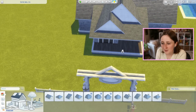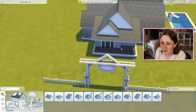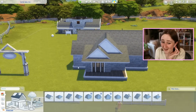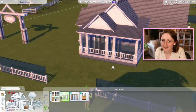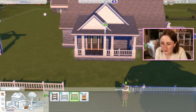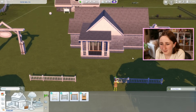I might actually make the front doorway a little bit wider too. I just like that roof line being a little bit wider. Okay, I think that's, well, it's not that good, but it's all right. Once we start adding to it like this, it'll come back together. So I think I'm gonna use a lot of this horse ranch fencing and cute stuff like this. What if the porch was even smaller? What do you think would happen if we did it like that?